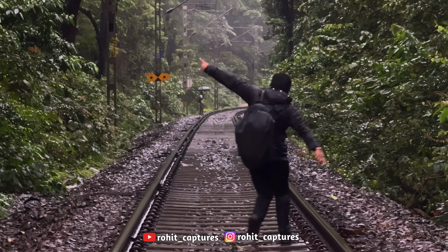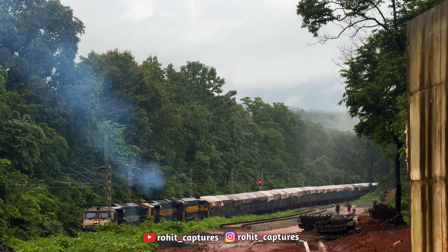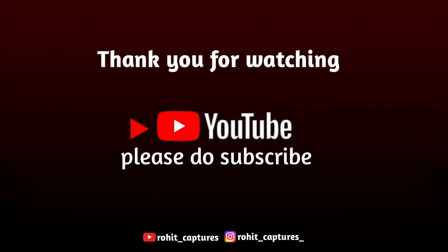And honestly, the rain made it even more magical. Full fog, mist everywhere. According to me, the best time to visit Dudhsagar is in the monsoon.